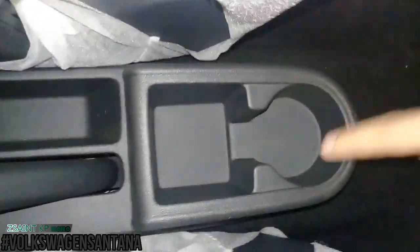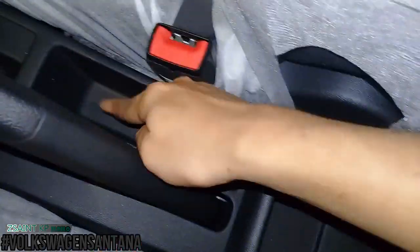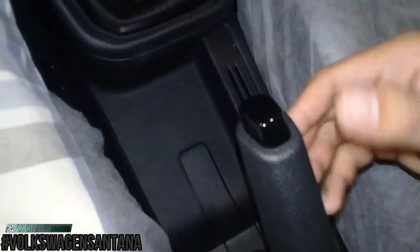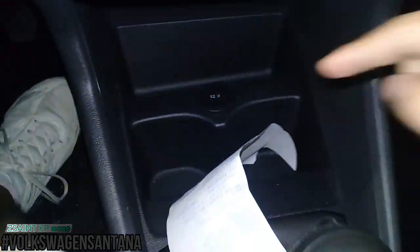Let's start first with the center console. Right here, you got your bottle holder or cup holder, depending on what you use it for. Storage, little storage right here. Hand-operated parking brake. Two cup holders. 12-volt power outlet. Storage right there.